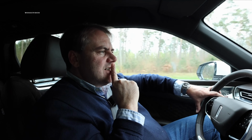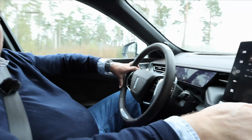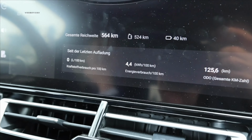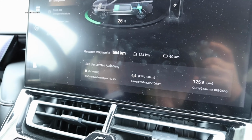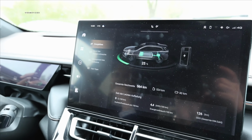You know what I don't get? Well? Check out the onboard computer here, by the way. Look, it's displaying 4.4 kilowatt hours per 100 kilometers. That means it could almost go 1,000 kilometers, the electric one. That would be outstanding. Then we wouldn't even need purely electric cars. The hybrids would be enough.